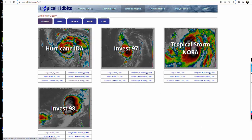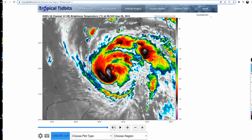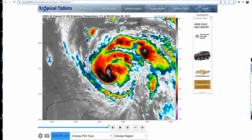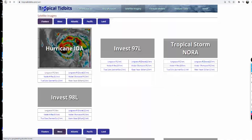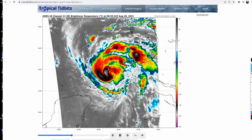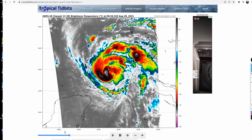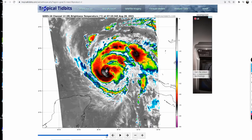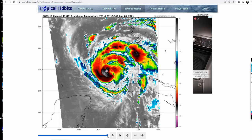So let's look back at Ida now. See if anything has changed in the last few minutes. Oh Lord. Okay, so this is the last. We're at 52 when we last saw that. So right here. And then this is what's changed.